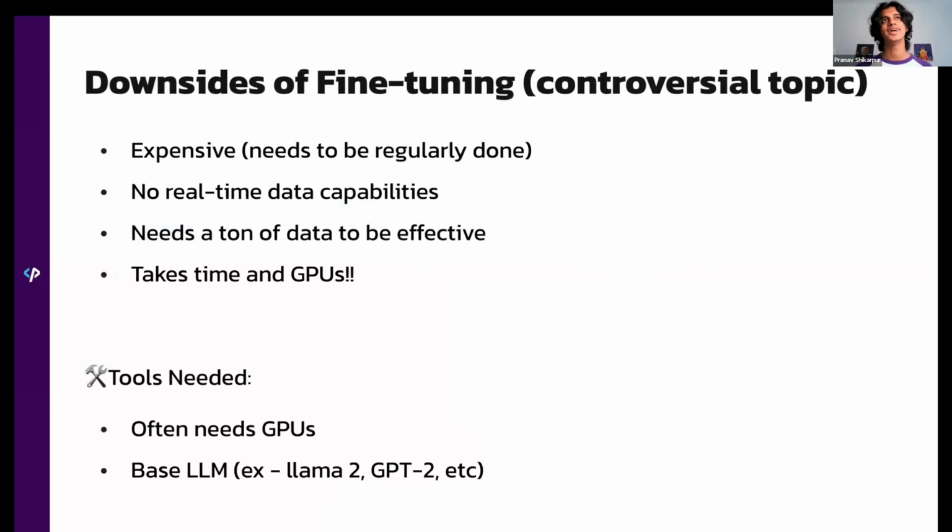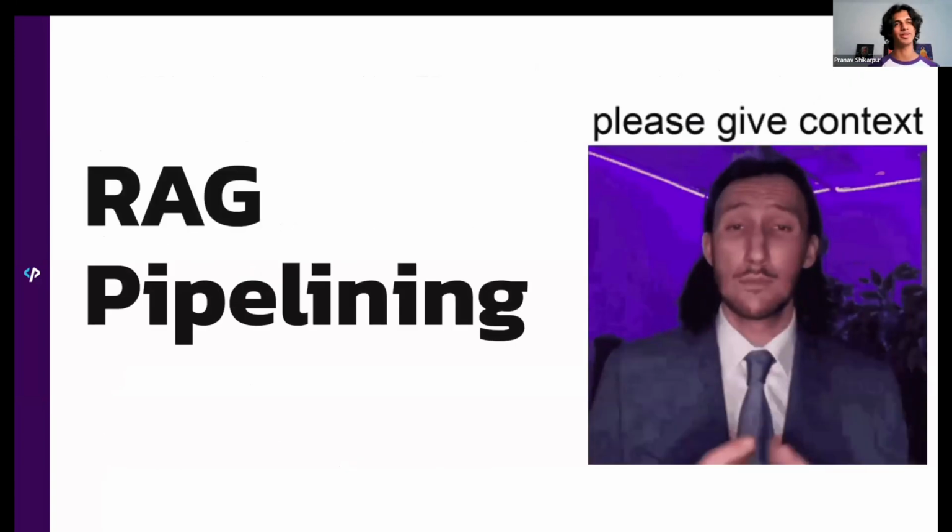The downsides with it is that it's expensive to do. It requires GPUs a lot of the times, unless you're using OpenAI stuff. But it has no real-time capabilities. So once you train it, you need to keep regularly fine-tuning it for it to have a really good response capability. It also needs a ton of data to be effective. So for a lot of use cases where we have real-time data coming in, it's not as effective. But if you have more static data sets, fine-tuning might be the solution. I have used voice models. I've tried fine-tuned voice cloning models for specific people, and it works pretty well because it's a static data set. But for most of today's real-time data capabilities, we need something called RAG pipelining, right?